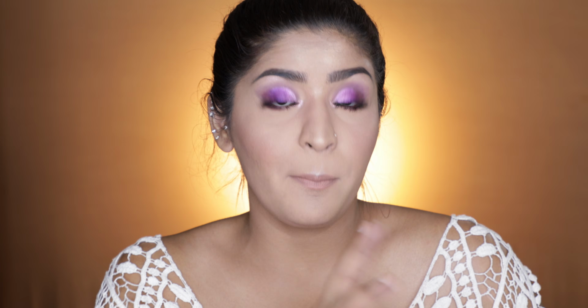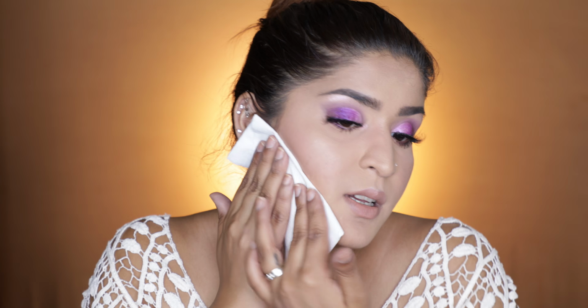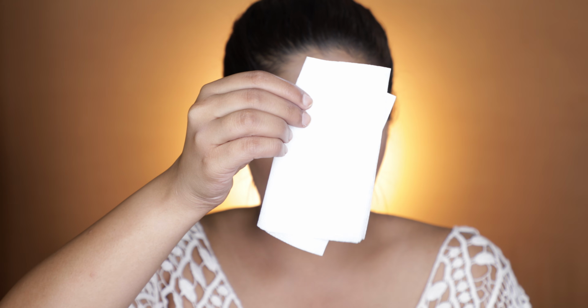I completely forgot to do a transfer test as soon as we had applied the foundation, but we're going to definitely do it now. So I have a tissue paper with me and I have no product on this area. I generally do not set the whole of my face. So we're just going to dab the tissue right here, and we do not have a lot of product, and honestly, there's almost nothing on the paper, which is a great thing. This foundation does settle down into a matte finish. It does not stay dewy at all.